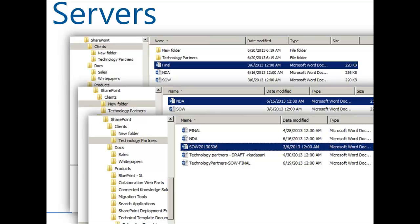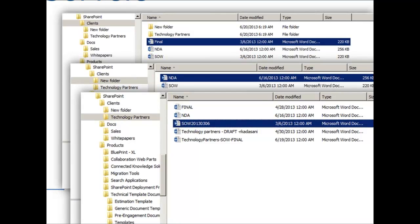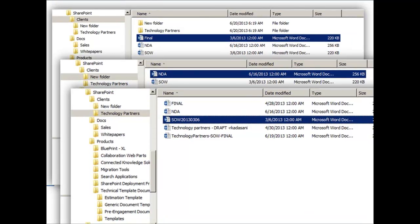Somebody else comes in and thinks that should be classified under the folder Technology Partners. Creates a new folder called Technology Partners and puts the same documents, final, NDA, and a few other documents in the file share. So I have 3 copies of the same document in different folders, one of them called new folder. And the file names are ambiguous as well. I don't know what these files mean. What is final? What is NDA? Technology partners. Which partner is this NDA for? And so on and so forth.